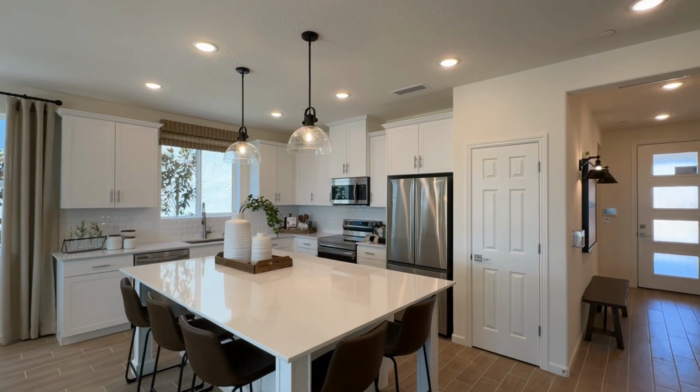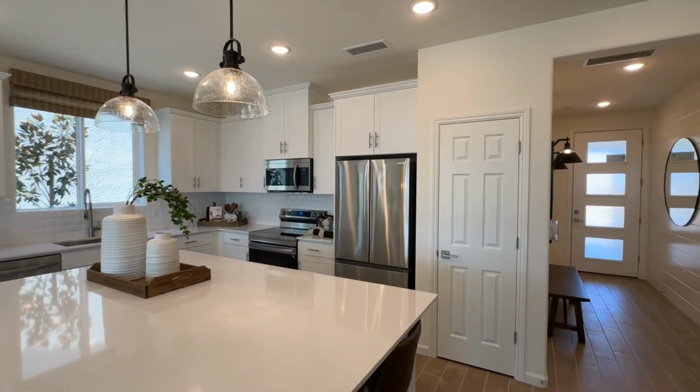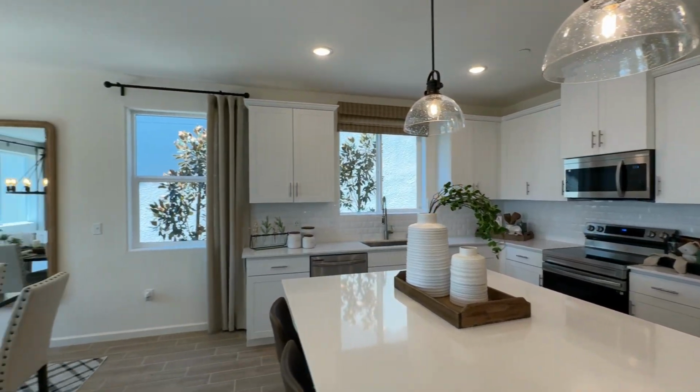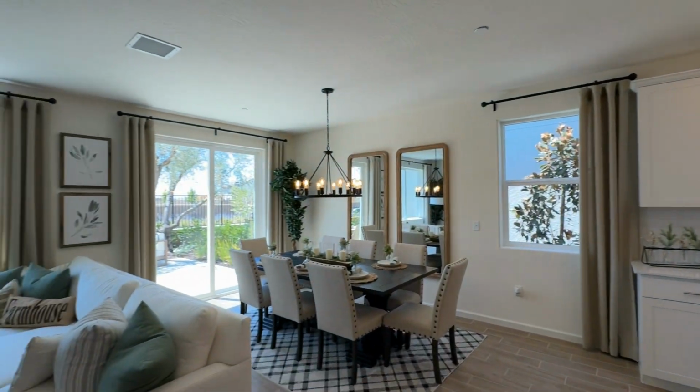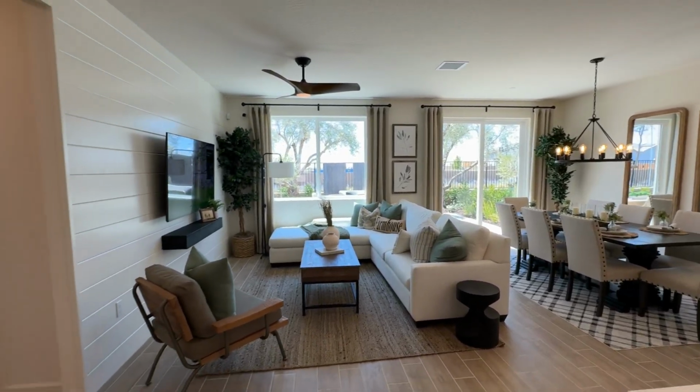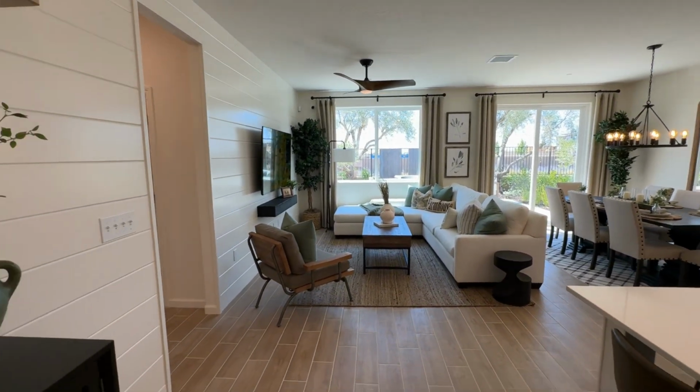I think this kitchen's probably a little bit bigger. Again, appliances are the same. There's a pantry right there on the right. I'll pan across and show you. I like this one because you have more space in the dining room and the living room. It's just a little bit bigger.